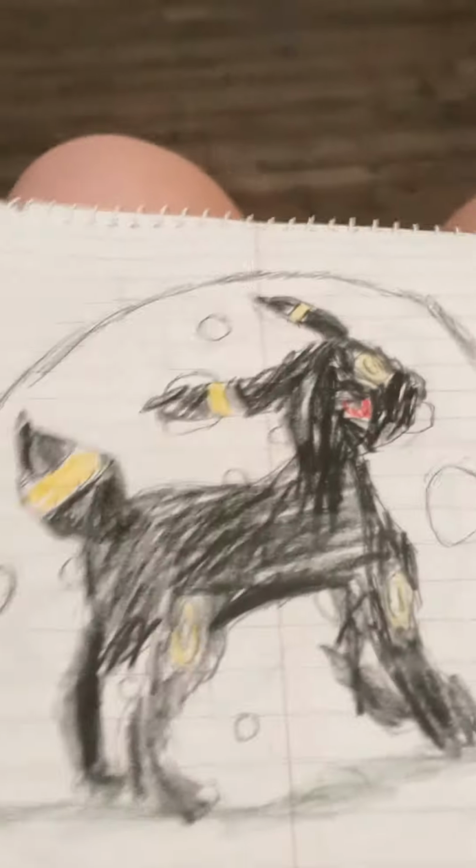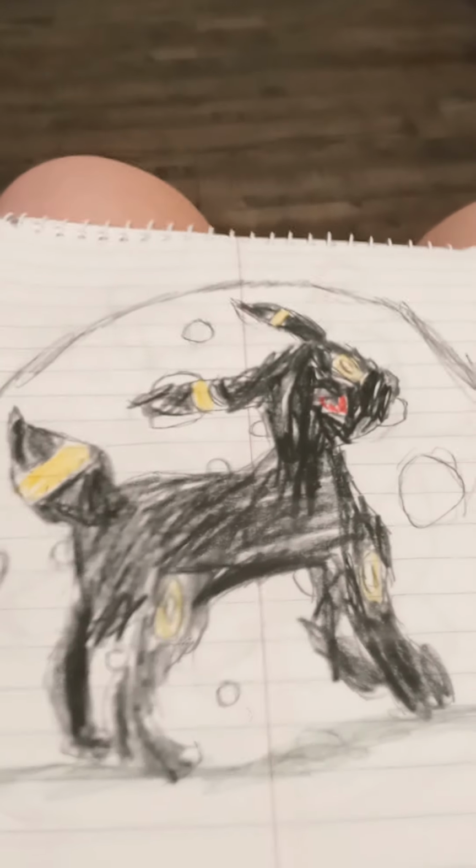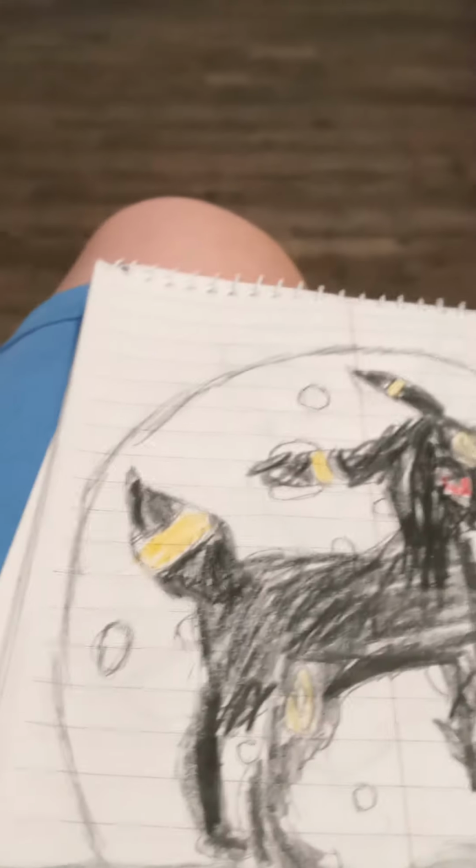Oh, wait. I remember. There's one I really like. Hold up. Let me find it. What do you think of at night for Pokemon? Like night Pokemon. For me, it's Umbreon. Sure. Look at that cake. Not really cake. But I like it.